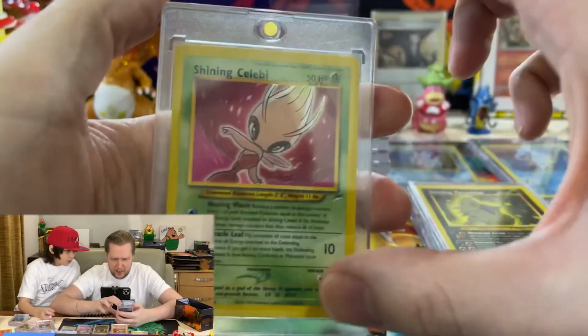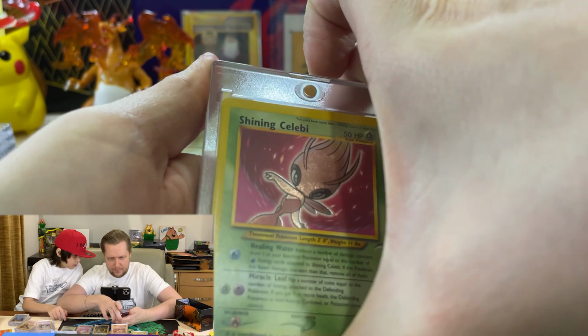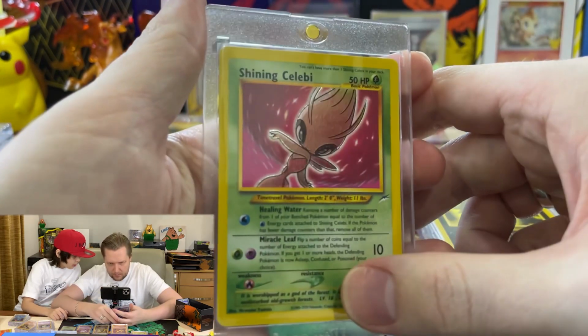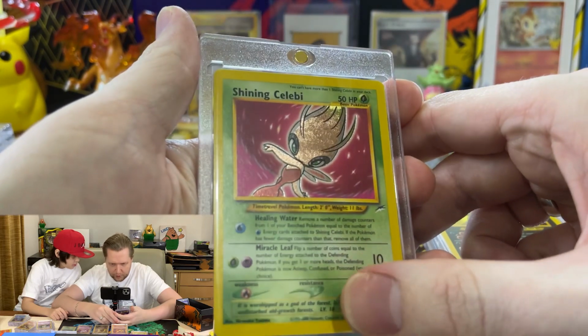Shining Celebi. That's the perfect spot, actually. It shows the pink very nicely. Let me try to get this one off. But look at that card. Yeah, that's the spot. Beautiful. I think one of the most gorgeous Celebi cards ever.